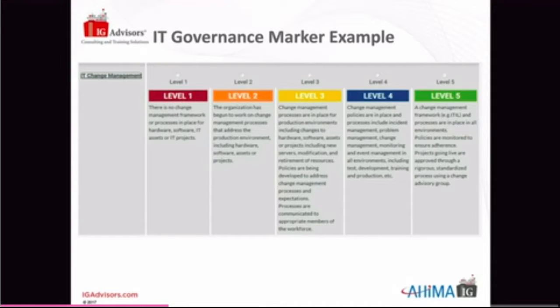So I just wanted to give you an example of what a marker would look like in the software, and I chose this IT change management just as our first example. So when you look at level 1, the organization maybe has some idea that change management is out there, but they aren't using any framework when they make changes to hardware, software, or IT. At level 3, there's change management processes in place for production environments, including changes to hardware, software, assets, or projects, including new servers, modifications, and so on. But maybe it's just for specific systems or it's just for production. And then at level 5, you've got a change management framework in place. You've got projects going live with well-thought-out programs related to change management. So this is under the competency area of IT governance, and it's just one of the markers, which is IT change management.